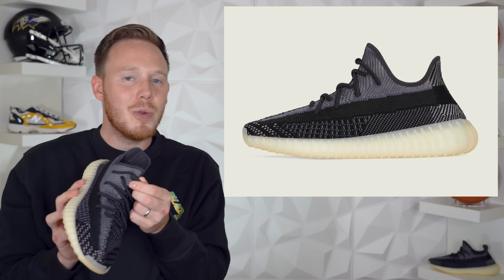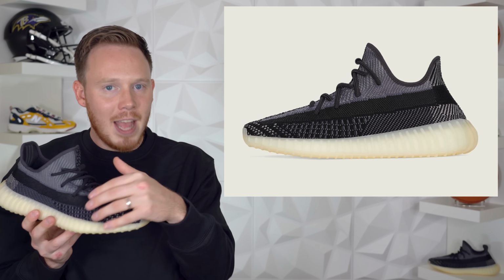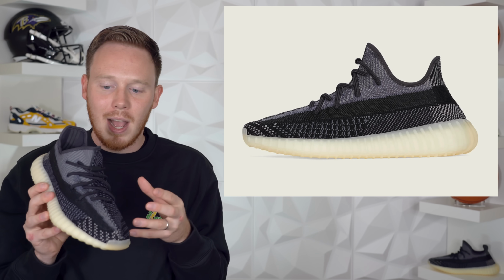It's got the new Yeezy lacing system, the infinity loop system, which I like to call it. That means that you don't actually have ends for the laces, but they're also not going to be dangling around, and you don't have to have like this ridiculously big Yeezy bow. And not only that, I've actually done a full review on this sneaker.